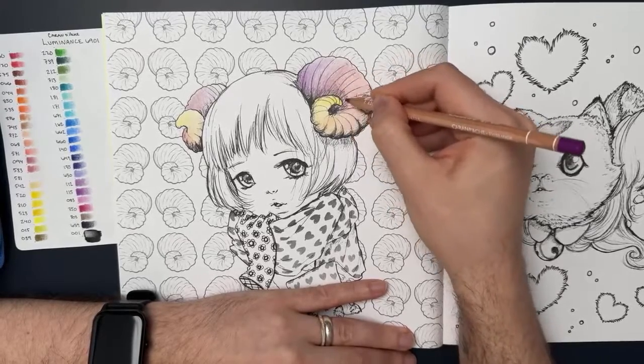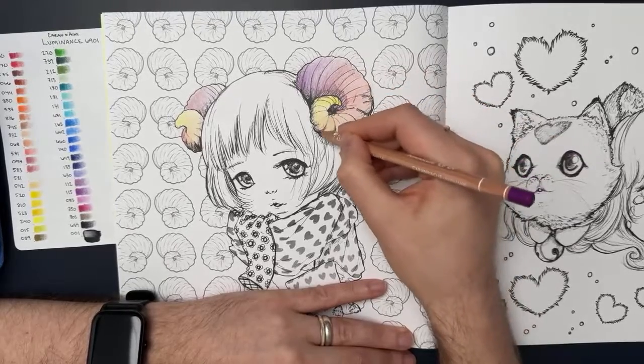I'm using this purple just to do some of the shading in here. I could just use it for all the shading.